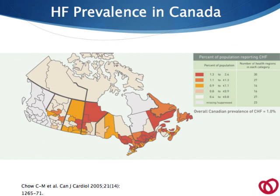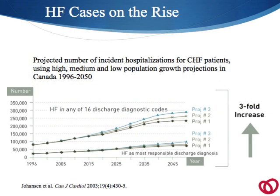Just as a snapshot across Canada, it's estimated that about 1% of adults have heart failure, and there is some regional variation there, but certainly the prevalence is quite phenomenal. And the incidence of the disease, as I've mentioned, continues to increase. We suspect that in another 15-20 years, heart failure incidence and prevalence may in fact double.